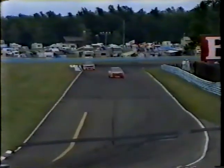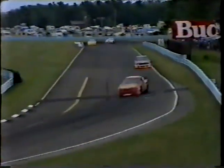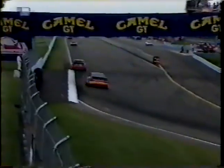Bill Elliott out in front of the field here, and Joe Nemechek is keeping it a close race. Back at third spot, Todd Bodine started 18th, and he has flown through the field up to third place. The C.C. Welliver team finished second here last year, and he's gained 15 positions. Ward Burton, though, staying right with him in the Hardee's Buick. In fourth place, back at fifth, it'll be Brett Bodine, the yellow car, and Terry Labonte in sixth. Long way back to the seventh place car. So let's ride on board with Brett Bodine.